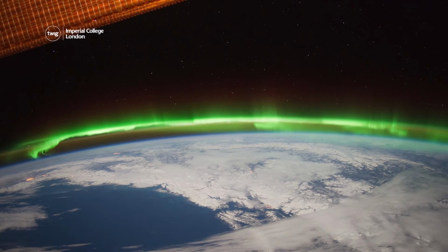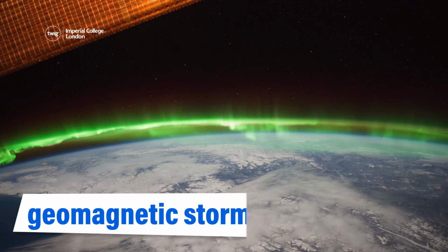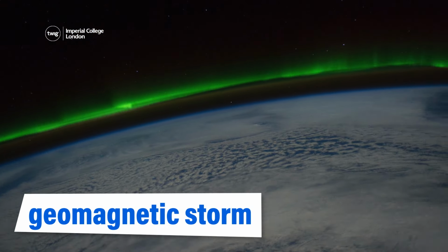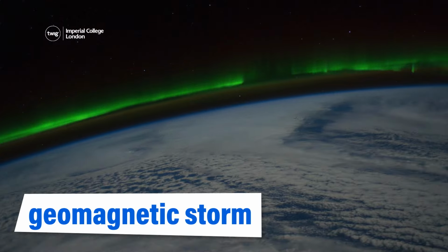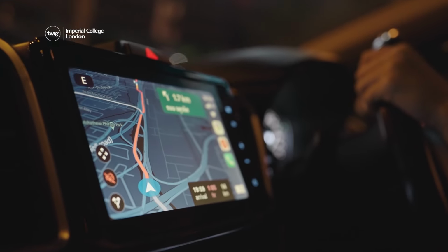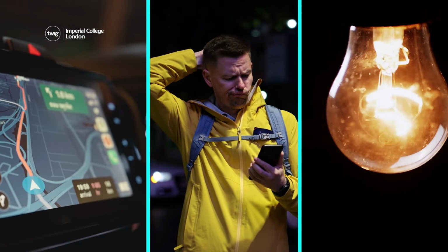When huge amounts of particles reach Earth's atmosphere, they can cause what's known as a geomagnetic storm, with the aurora being the part of the storm that we can see. But whilst it's an amazing sight, the geomagnetic storm can disrupt communication systems like GPS and even the electricity grid.